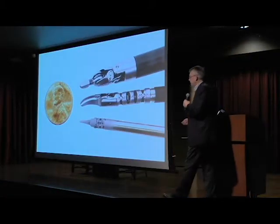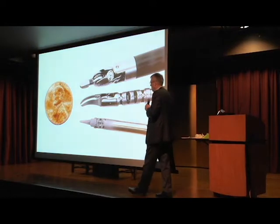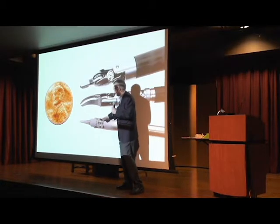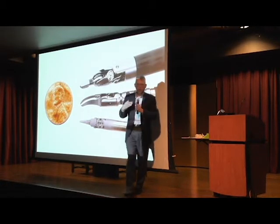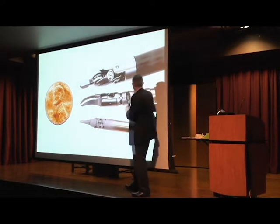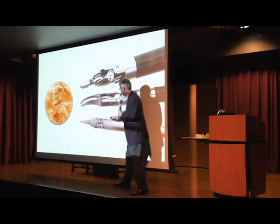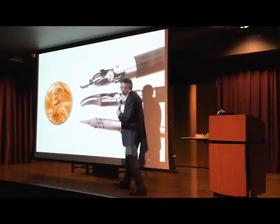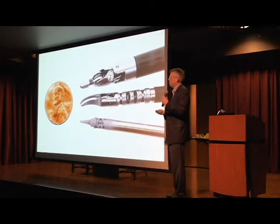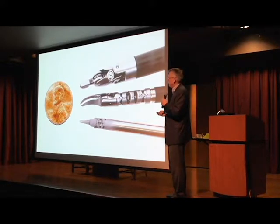And this is our device here. You see it's much smaller. This is the state of the art, and this is much smaller, which means smaller incisions and faster recovery time. But also notice this great big long wrist on this one, versus our very small wrist on this one, which gives us a much shorter turning radius. We don't need as much room in the body, which is also a good thing.